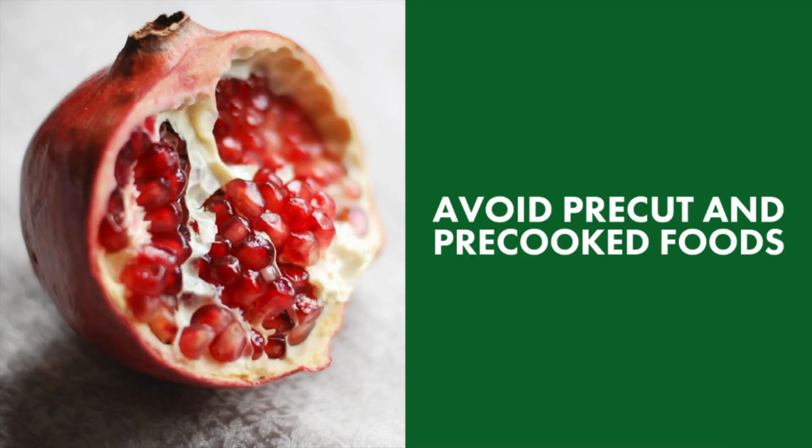So my next tip is to make sure that you're avoiding pre-cut and pre-cooked foods. So you want to make sure that you're avoiding things like pre-prepped fruit or even things like pre-cooked meats. And the reason for this is that you're paying for time saved. So you're paying extra to have someone cut your fruit or pre-cook your meats. And really you can do this so much more effectively and save some money as well.